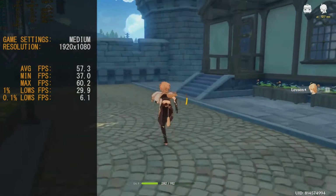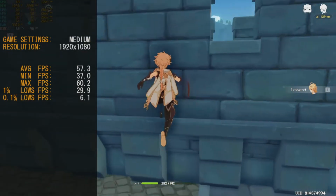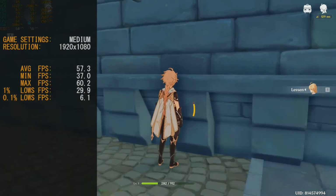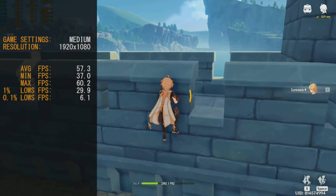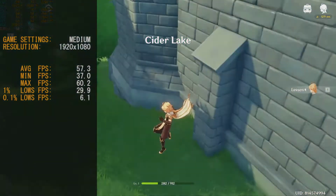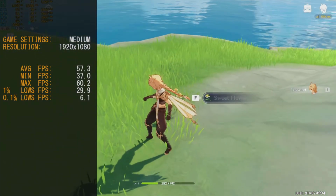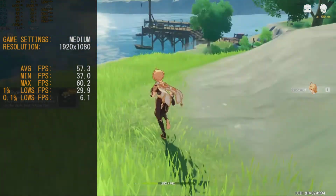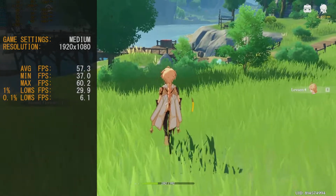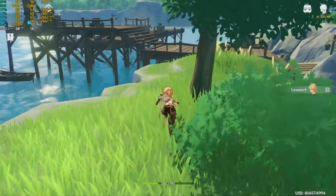Now, if you have the GTX 750 with the E5430 and you're playing this game, I think you'd be pretty happy with its result. Average frame rates for Genshin Impact was 57.3 frames per second. Minimum frame rates fell to 37 frames per second. Maximum frame rates hit 60.2 frames per second. Our 1% lows was at 29.9 frames per second, and our 0.1% lows hit 6.1 frames per second. So yes, it did some loading, but because of the nature of the game, it probably would not feel too bad. And in my opinion, it felt perfectly fine.